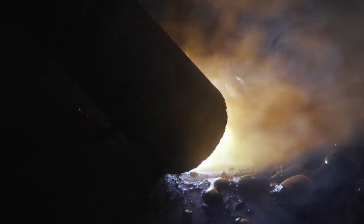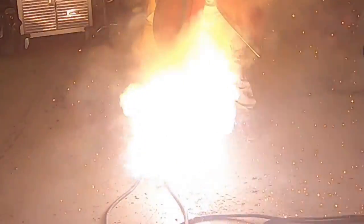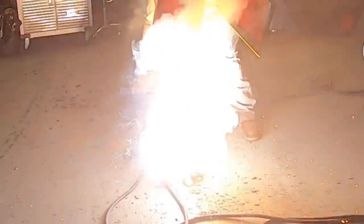All right, so right now we're hitting just over 1,000 amps. Almost 1100. You're just going to use a regular drag technique, very similar to a 7024. You can see it's a super fluid puddle. I'm really interested to see what type of deposition we got on here. Now it is extremely hot, so he's probably going to run about half the plate, and then we'll stop and let it cool down. We're going to do a cut and etch. I want to see what this penetration profile looks like.